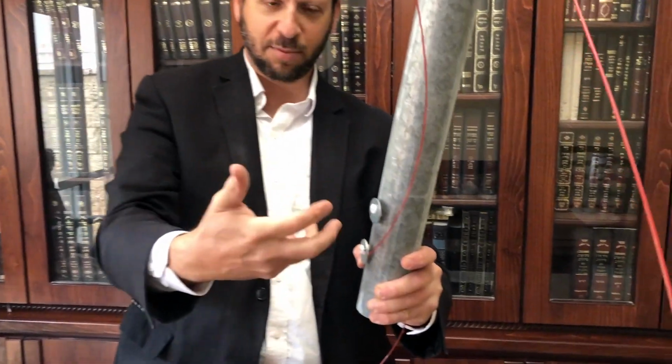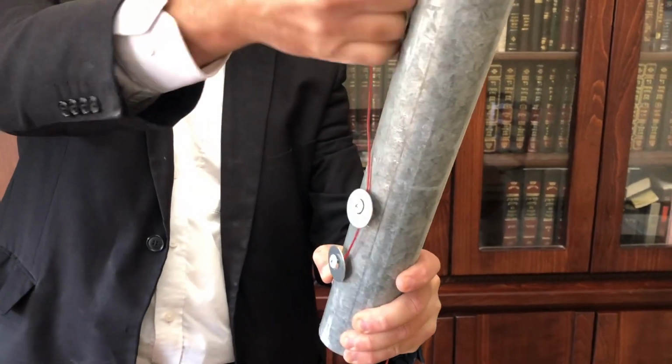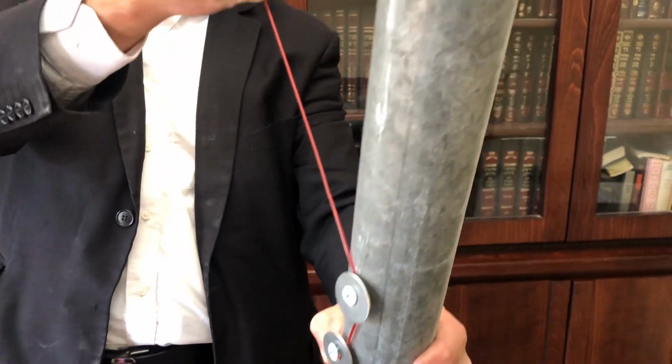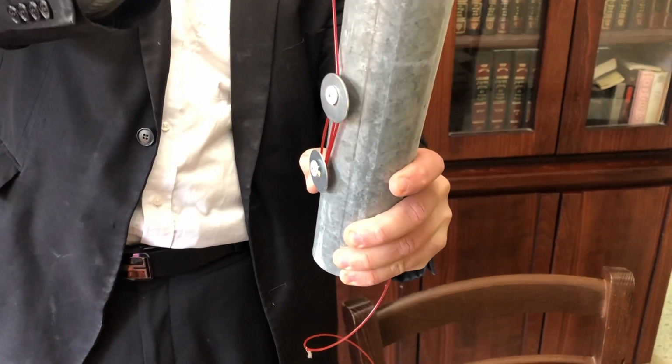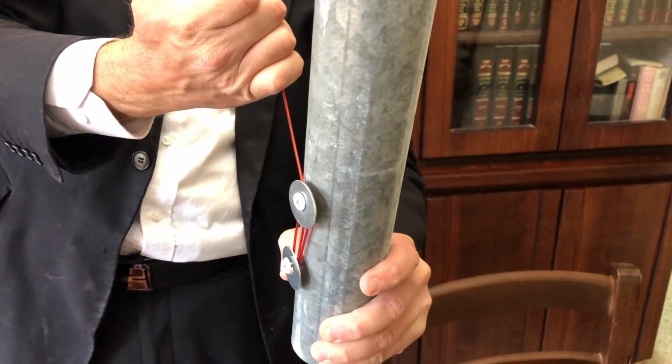Now here, when you're at the bottom of the pole, what you're doing is you're pulling the string as hard as you can backwards, and then you wrap it around, and you do it again and again until you get the string as tight as it could possibly be.